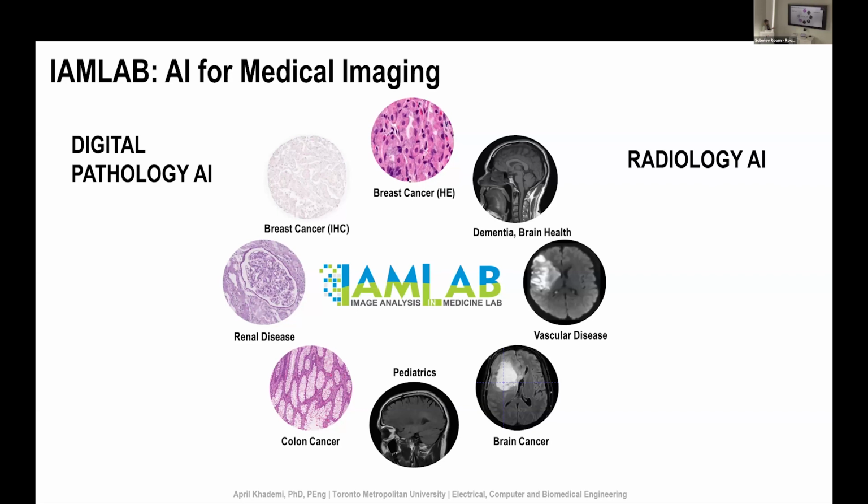On the radiology side, we have more than a decade of experience, particularly in neuroimaging AI, and that goes from dementia, Alzheimer's disease, vascular disease, and also brain cancer. And the last little while, we've also focused on pediatrics. So I'll talk a little bit about some of the work we did in these areas.